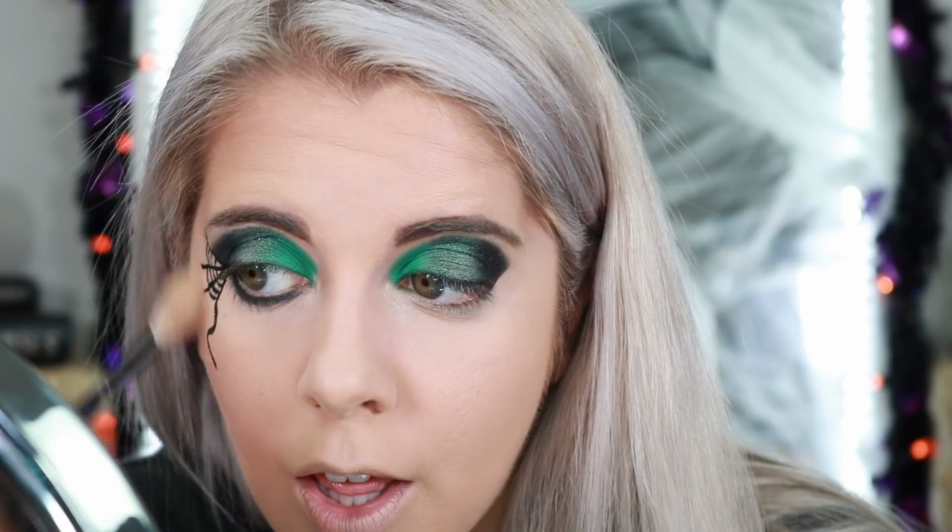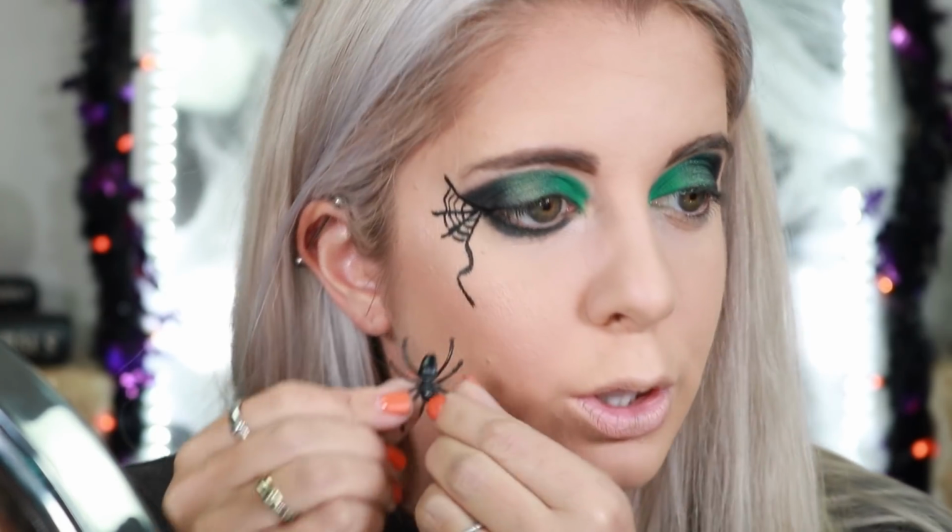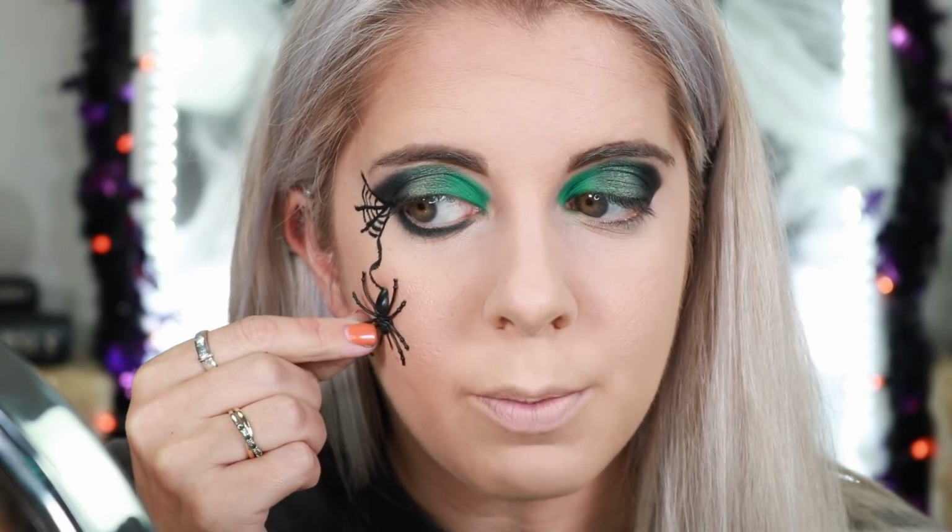Now that I have that down, surprisingly, I don't hate it. I'm gonna take a little bit of my highlight just so I can highlight right here. So for the spider, I actually have a little ring spider. I'm gonna just glue him coming down right here. I'm gonna glue that to my face.